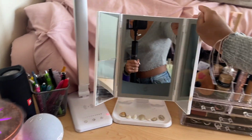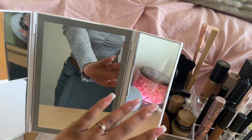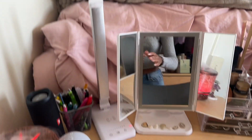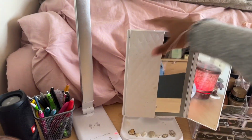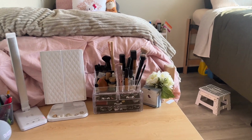But okay, so this is my little mirror. These two mirrors are regular. This one is magnified and this one is magnified even more. So when I'm doing my makeup and everything, it really helps, especially if I'm doing eyeliner, because child, eyeliner gets under my nerves.